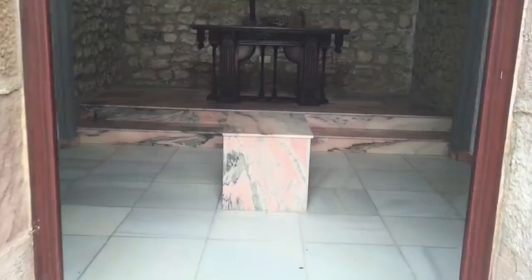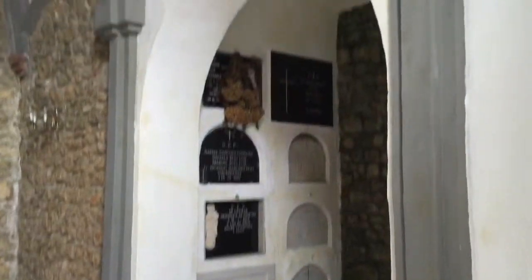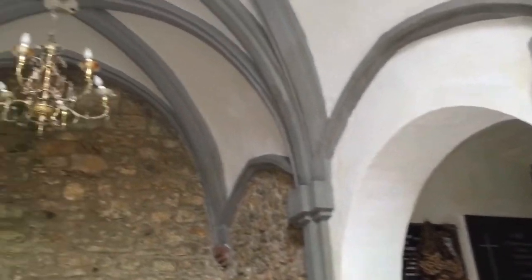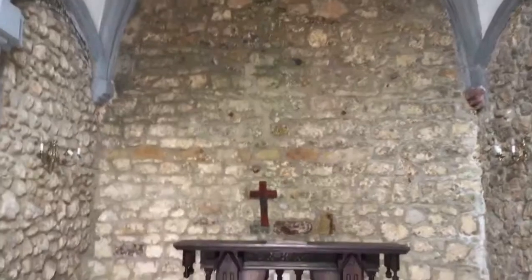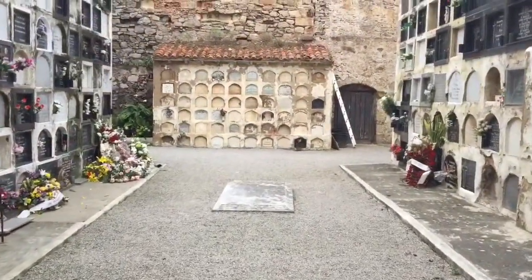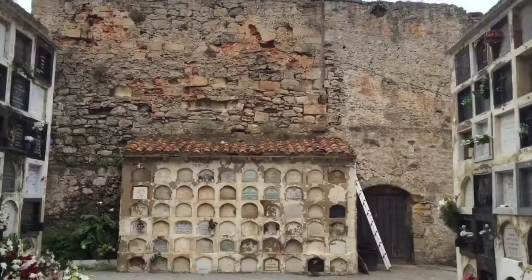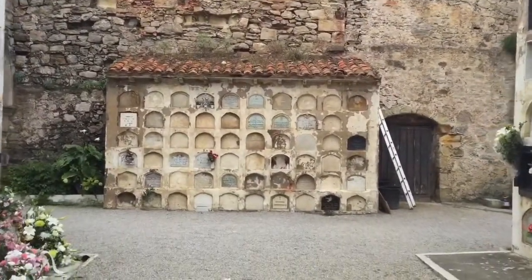Let's check out the inside. Just more cemetery. More graves. And that's a new wall, I'm sure. Oh, but those are old. I didn't even see those. Those look like older graves against that wall. Oh, those are the ruins and the cemetery.